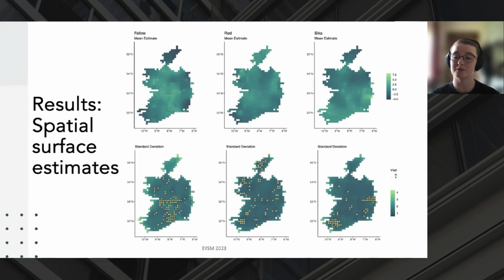The bottom row of the map, shall we say, just shows the standard deviations associated with the spatial surface. And the yellow triangles are squares which have been visited at some point at least once. And these then have lower associated standard deviations, which is always nice.